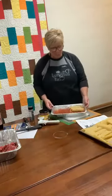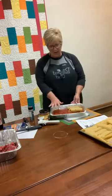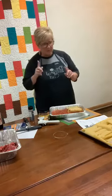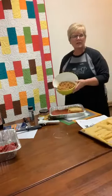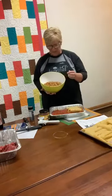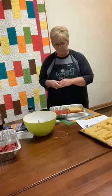This recipe, you put a cup of salsa in the bottom of a pan to freeze. So I have salsa, and we just bought Pace mild salsa. The mixture, so I have the mixture here in another bowl because I needed to cool it a little bit so it would be workable. This is a pound of sausage, a pound of ground pork.